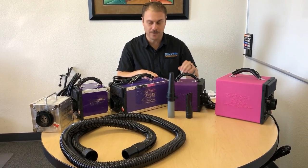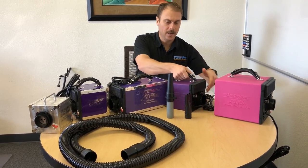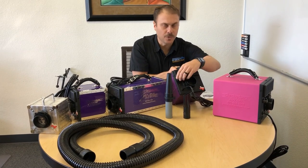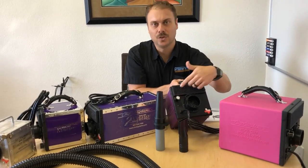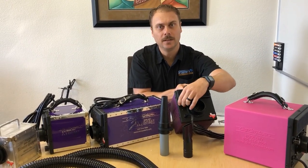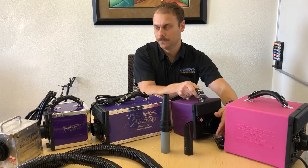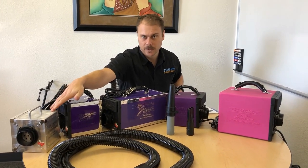They all come with variable speed. Both the Kool Dry and the Extreme, you can see the variable speed right here that clicks on and off. This is nice to control the speed. If you're doing a timid dog, you can really lower it and then you can raise it as you need it. The Mighty Mouse only comes with two speeds, okay?